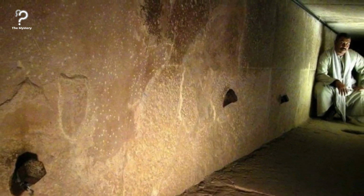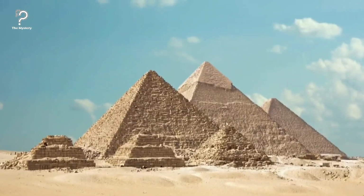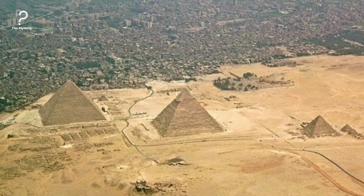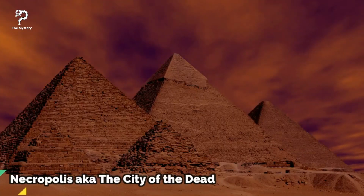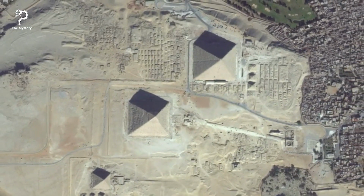The Grand Gallery is open to the visitors, which they can visit by hunching down and walking through a tunnel. This gallery is a connection between the Queen's and the King's chamber. Currently, the pyramids of Giza rest with pride in the desert with nothing else around, but it is believed that a long time ago they were encircled by tombs called necropolis, also known as the City of the Dead. There were religious establishments next to the pyramids too.